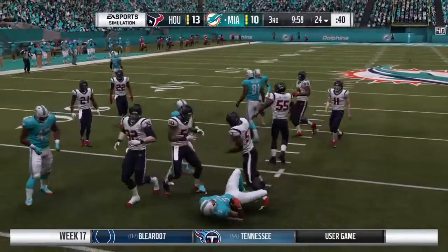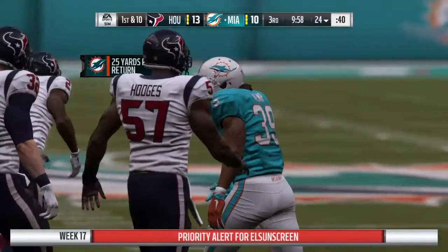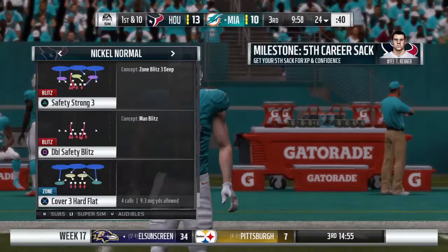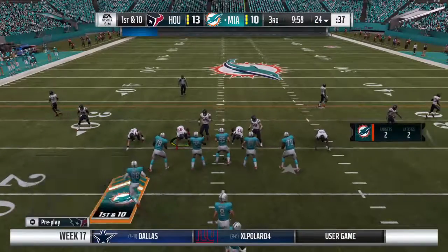And a pretty good return here. He'll be stopped just shy of the 25 at the 24-yard line. Out come the Dolphins now. They'll go on offense first here in this 3rd quarter. They're down here, but very much in this game.